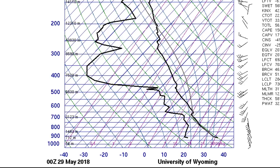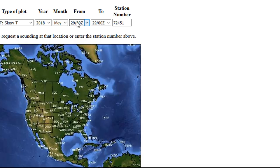And let me just take a quick look and see how things looked earlier. The morning soundings at Dodge City. Let's see what those look like.